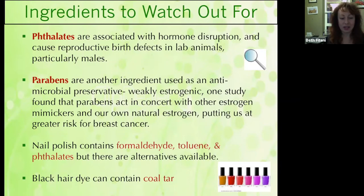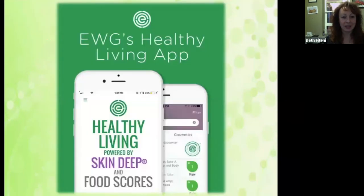Nail polish contains formaldehyde, toluene, which are both carcinogens, and phthalates. Black hair dye can contain coal tar. It's actually just like it sounds. It's like the ash from coal. But what's exciting is that there are many alternatives. There are many companies making more eco-friendly options for our body care.